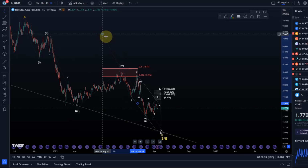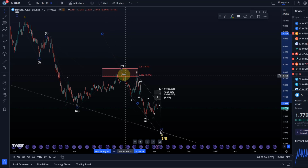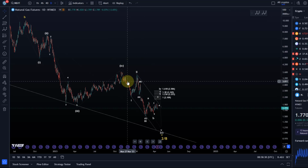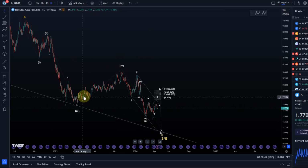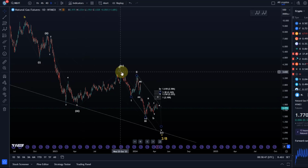We don't want the fourth wave to reach the 50% necessarily. This is typically the ideal resistance area for a fourth wave, between the 38.2 fib level and the 50% fib level. It got rejected there. That confirms for me that this was a fourth wave rally. This was at the time, by the way, also the expectation. If you remember, throughout last year, it was a patience test. We were watching for one more low.